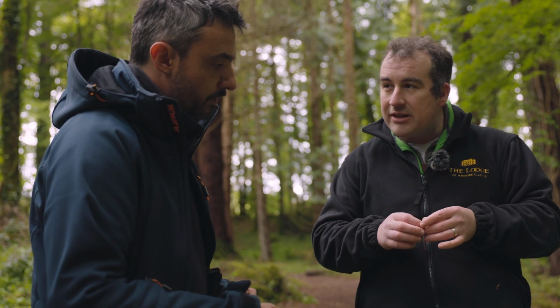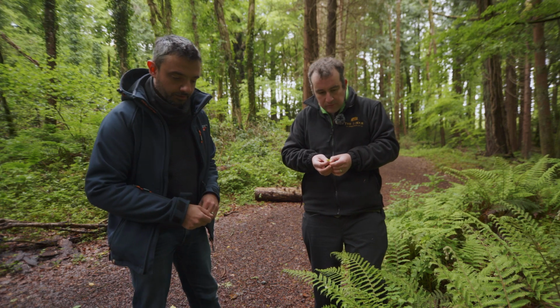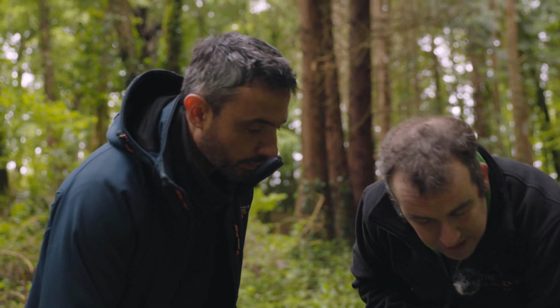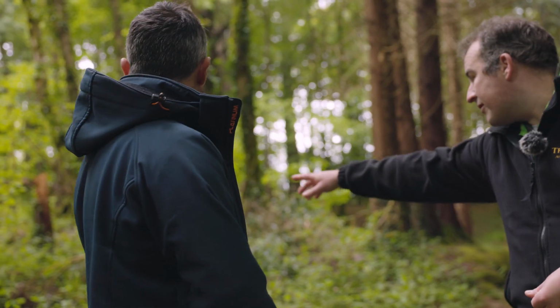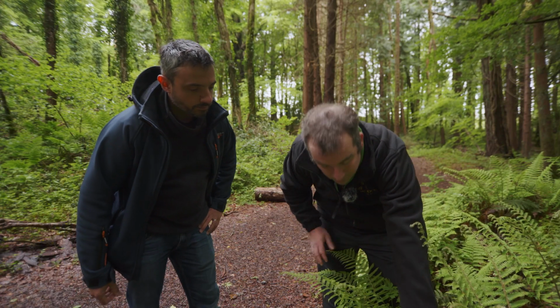A lot of people say it tastes like lemon, but I get apple off it. A bit of both, yeah. It's a bit citrusy, I agree. And what is it growing on now? See here, it's just growing on an old tree stump. An old tree stump. Yeah. But there's loads of it over there on the ground as well. It's very common. In the summer there'll be a lovely white flower on that.